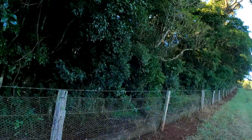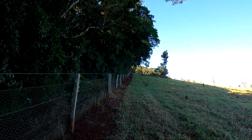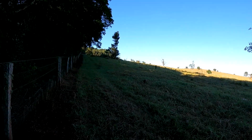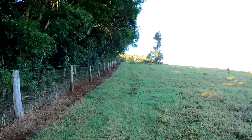So I've just been dropped up here and I'm going to hike all the way along this fence down into town. It's going to be 15 to 20 kilometers depending on how much it winds and meanders. It's about 9 AM right now, so I would say maybe I'll finish by 3 or so, depending on how fast I go. But we're gonna have a nice leisurely stroll. I don't have to be anywhere today. Let's go for it.